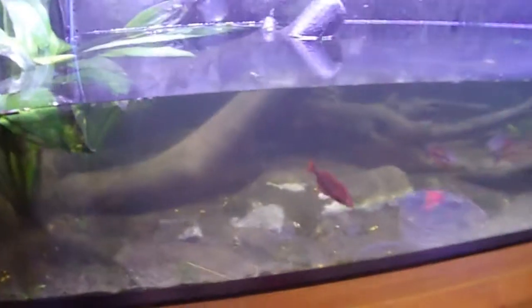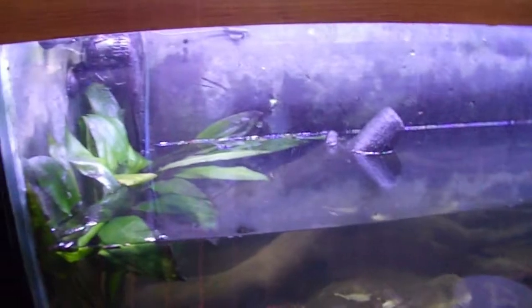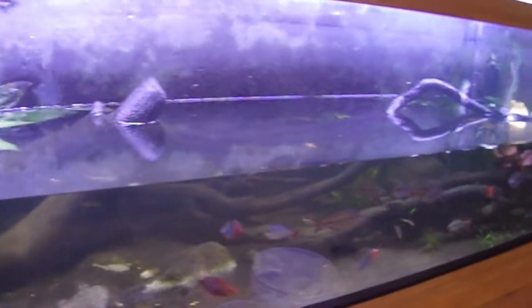I've pumped out a lot of silt. I don't know if you can see, but the level of the substrate on this side is actually noticeably lower now. The rainbow fish are looking for things to eat.